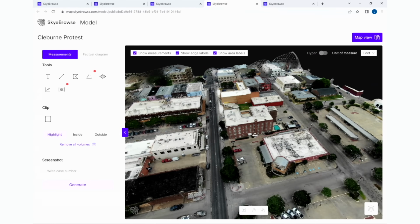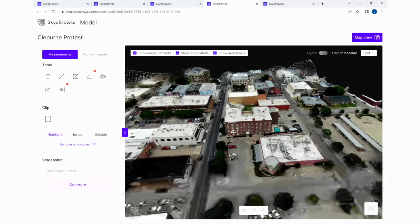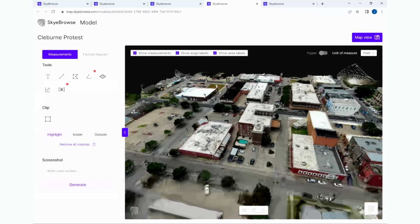Last up is SkyeBrowse, which has partnered with RSET. I hope this is how you say it, or RSET. If you're not familiar, RSET uses virtual reality to assist in training public safety and military customers. RSET will now accept SkyeBrowse models for disaster response training, active shooter drills, and firefighting exercises. Pretty awesome use of 3D models if you ask us, and congrats to our friends at SkyeBrowse.